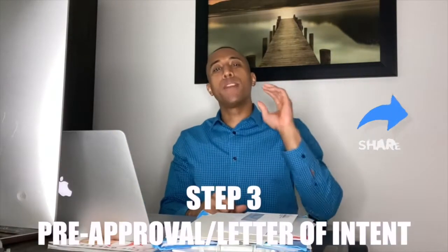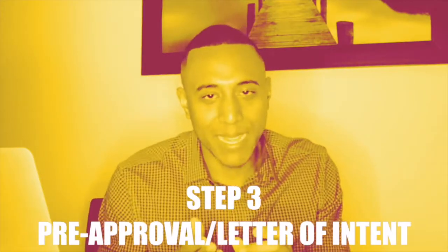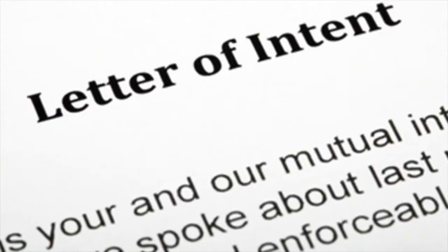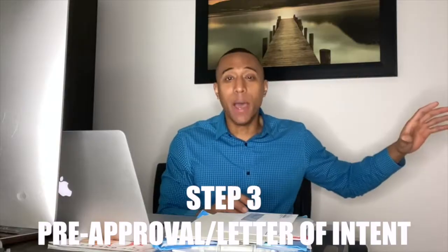So the next step in the commercial loan process is going to be the pre-approval letter slash the letter of intent. You'll get these two things mixed up every once in a while. You'll hear the letter of intent, or LOI, or the pre-approval letter. In the residential mortgage world, it'll more than likely be a pre-approval letter. In the commercial real estate or commercial financing world, it's going to be LOI, or letter of intent.